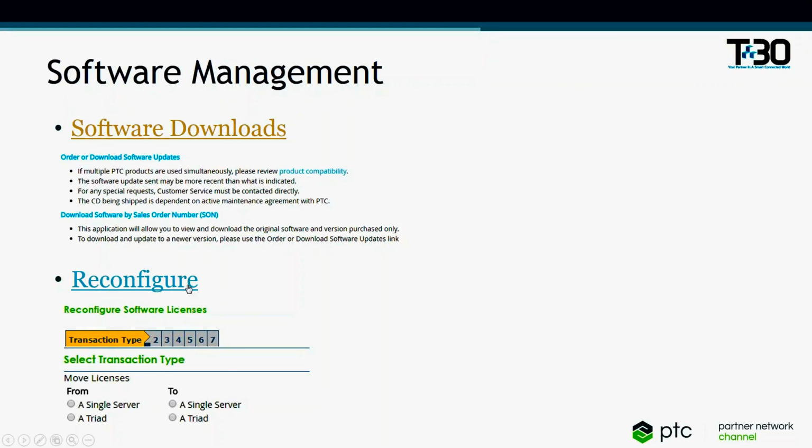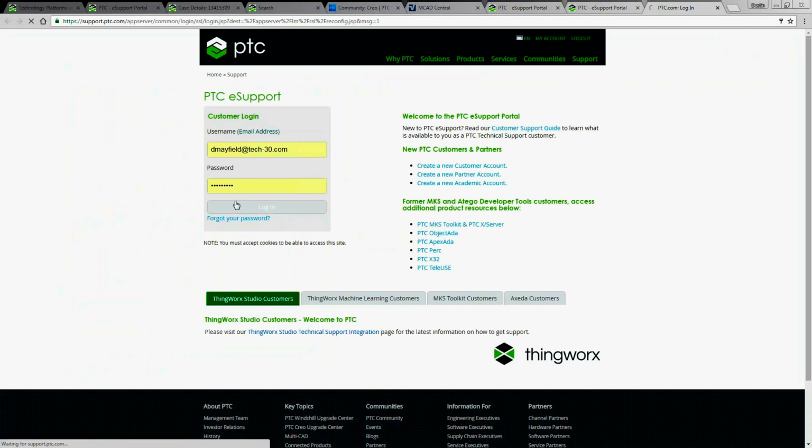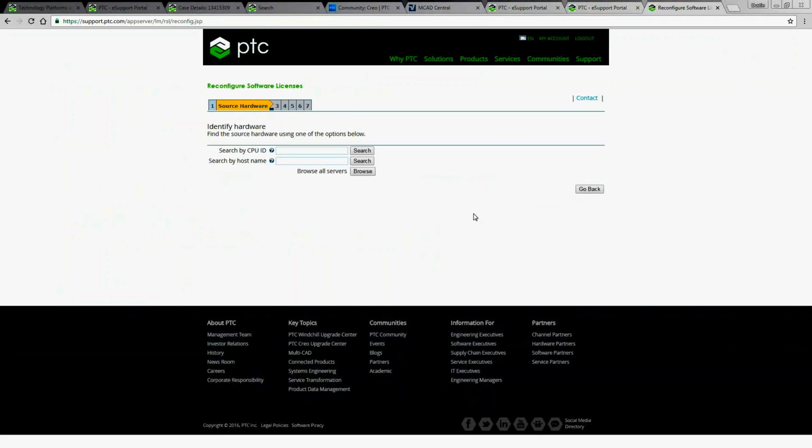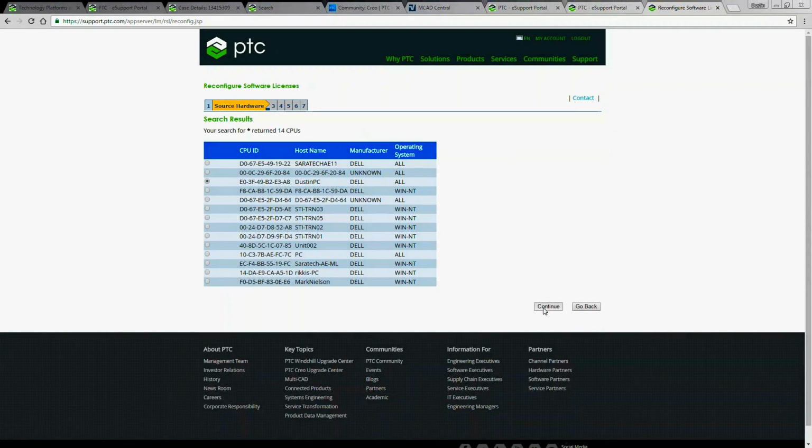So to do that, you go to the reconfigure section. Again, I have to log in here. Now you would move your licenses from a single server to a single server. I won't walk you through this entire process, but I'll show you a little bit of it. You're going to choose your original machine, the machine that you want to move your license from. You would choose that. I'll just choose mine.